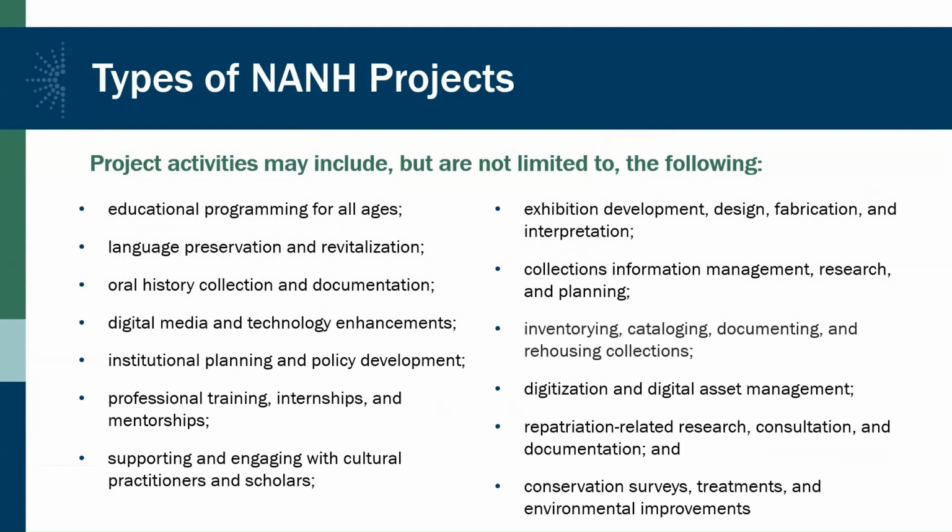You should be cautious about trying to cram too many different types of activities into the same proposal. Just because they all might fit under the overarching goal of the NANH program doesn't mean you should try to do them all at once. You can certainly have a project that is multifaceted or that has multiple complementary components if that's what makes the most sense for you and they all tie back to your chosen objective.